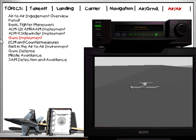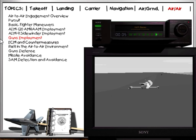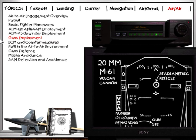The 20mm M61 Vulcan cannon is a very effective weapon capable of a tremendous amount of damage. However, it is only effective well within a mile. When you first select gun, the HUD will display the weapon type, the number of rounds remaining, and a statometric reticle. The statometric reticle is a reference circle with a pipper located at the center.